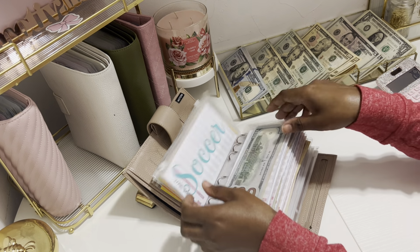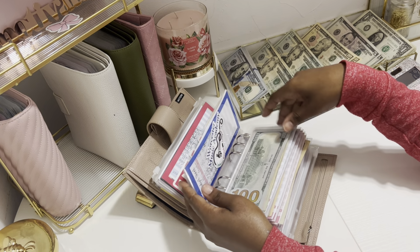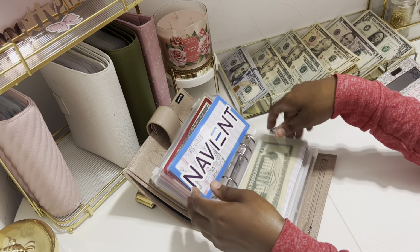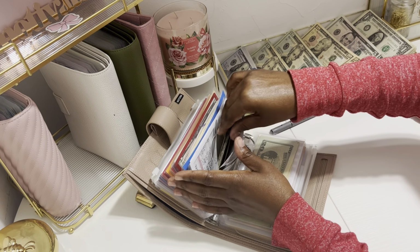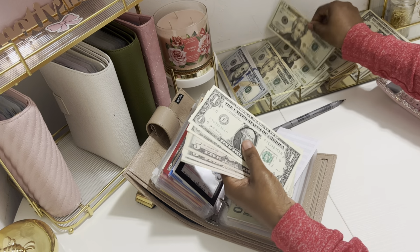Notique is gonna get 26. Guys, I paid my Regis bill. I am done, but I still have the envelope in here somehow. I am finally done with that bill. Last week I paid it. So Notique is gonna get how many? I said 26. So Notique is gonna get $26.